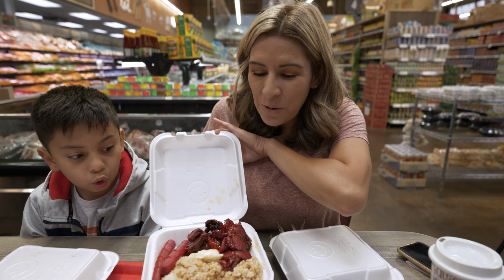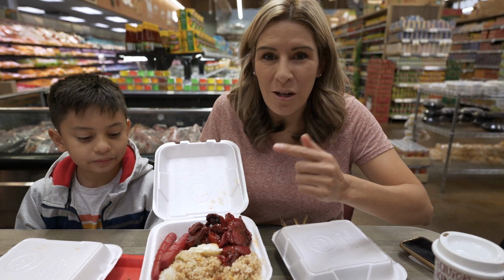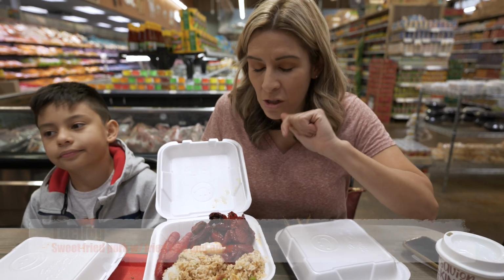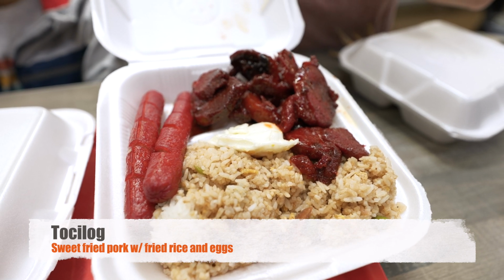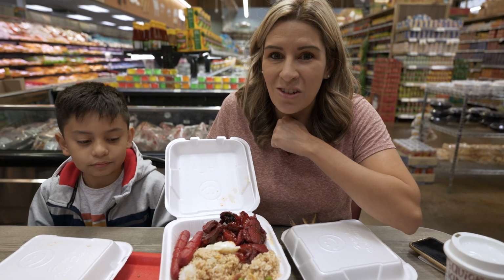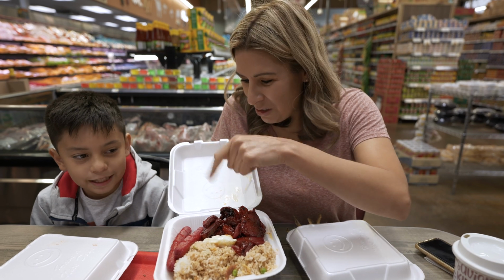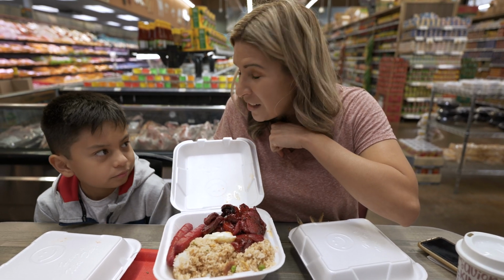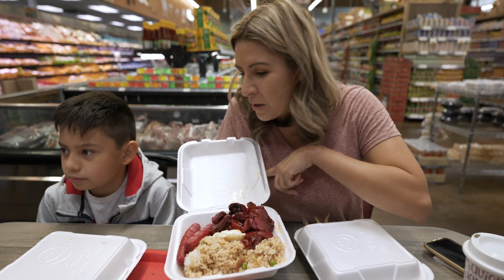Alright, and next for Kuya, he went a little more traditional than me, and he's going to try Tocino or Tosilog for breakfast today. Tocino. And that's the Tocino with obviously the fried rice and the egg, and then he did a side of red hot dogs with his. I love red hot dogs. Especially with my spaghetti. You know what you're missing? Banana ketchup. Oh yeah, we should get some. I'll have to go get some when I get my suka.